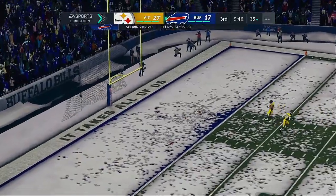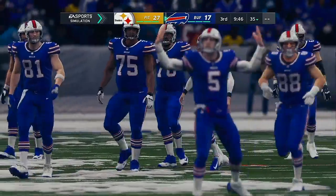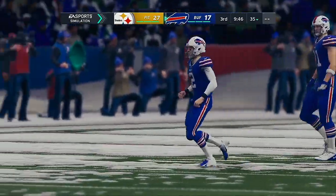And the lead is trimmed down to 10. It's good. Makes the score Steelers 27, Bills 17.